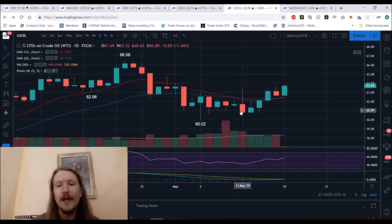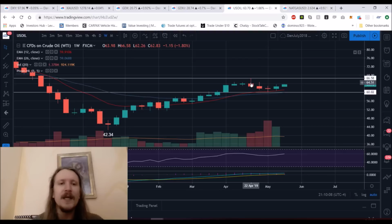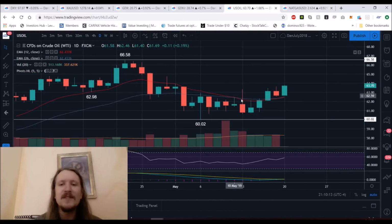Oil bulls are showing up. So oil is looking like a weekly higher low has formed down at 60.02, 60 psychological holding. Our key resistance is 66.58. And we can see the daily chart building a base of support, getting choppy in here. And then Wednesday, we got some nice follow through and now getting this bullish continuation with the new candlestick Sunday night here. And the next resistance level we're looking at is up at 64.73.